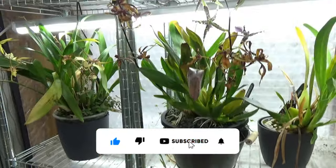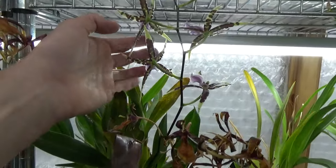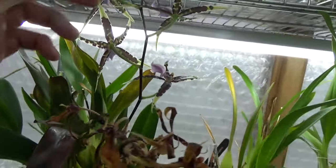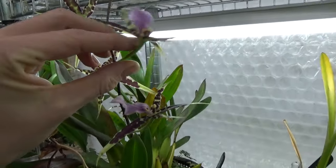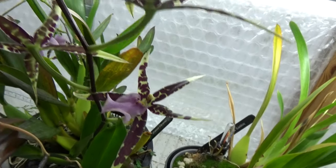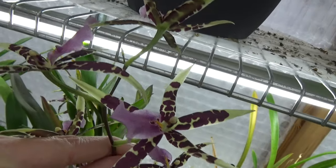And above it, we have my Verona. Some are over, but this one is fairly fresh. But let me see, it's facing the other way. This is upside down. There we go. Look at that. And here are some more of the Verona.